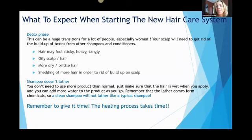Okay, so I'm going to go over kind of what to expect. I think Danny can also attest to this, that this is going to be very different when someone starts using a more natural hair care line, just like with a skincare line. Things are going to be a little bit different for a while. And sometimes people are likely to give up on something during that transition of the skin or the hair because you want it to be better tomorrow, not in a couple weeks or so. So I would say definitely give this time because these are some of the things that you might expect.